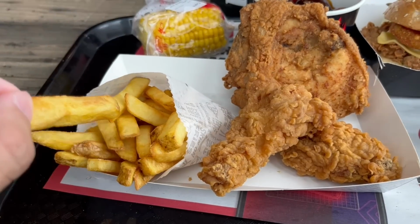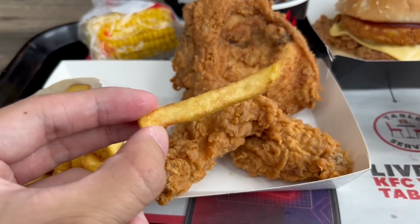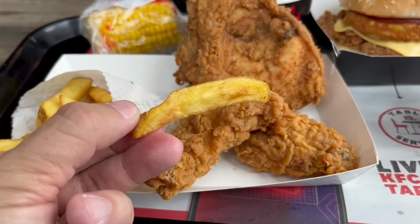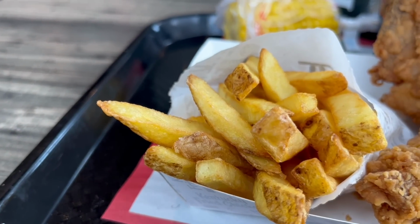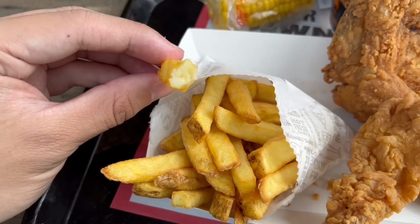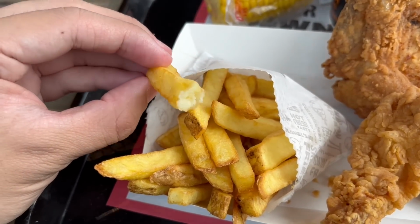I'm going to start off with one of the chips. The medium thickness ones, I would say, so not the thin McDonald's ones or the thick chip shop ones, kind of in between. They come with the skin on. Let's try them out. Decent chips. There's a slight crisp to the outside, you get that oily fried flavour too. The inside is soft and has potato flavour, so a decent chip.